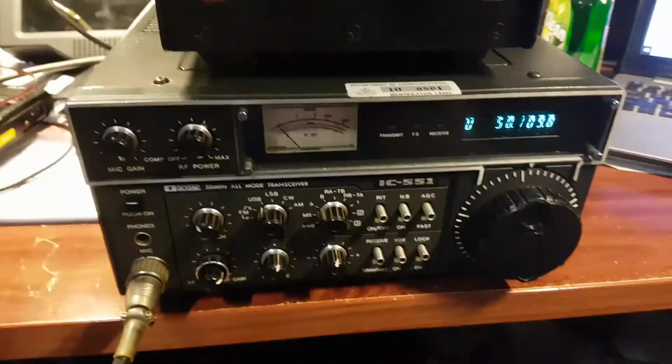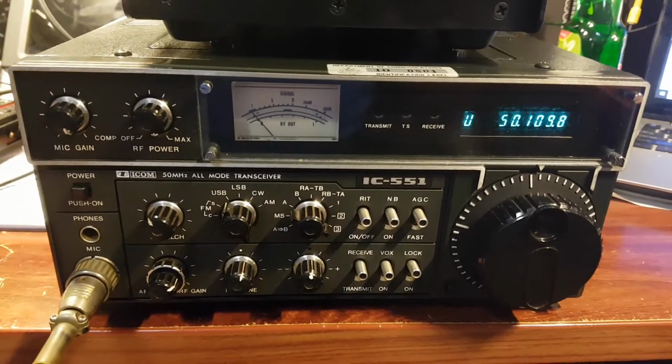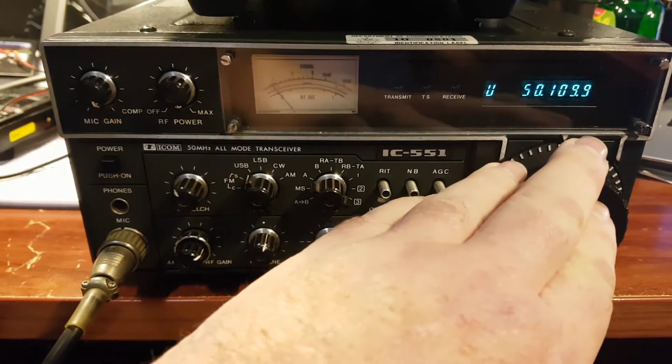Okay, every day there's something a little bit new. Now this is a reasonably nice looking IC-551. This was unfortunately the 10 watt model. Probably looks better on 110.